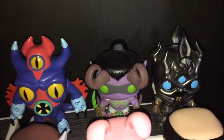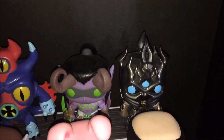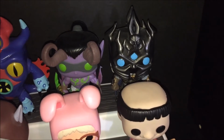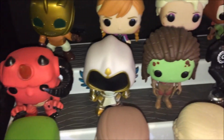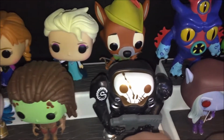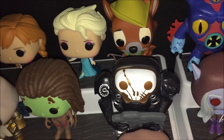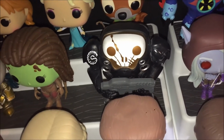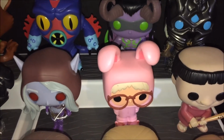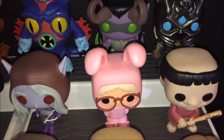And then we get into the games line, so the Pop games. These are all Blizzard games that I have right here. So we've got Illidan and the Lich King, Diablo, Tyrael, Kerrigan, what's his face from StarCraft, Sylvanas, Raynor. And then I have one from the holiday edition of Pops, and that's just Bunny Suit Ralphie.